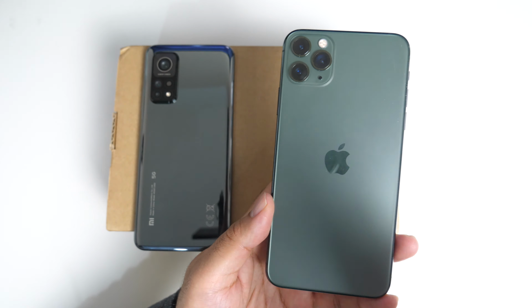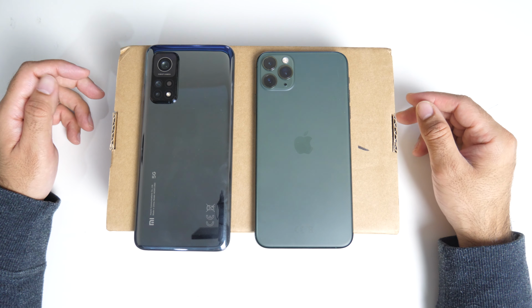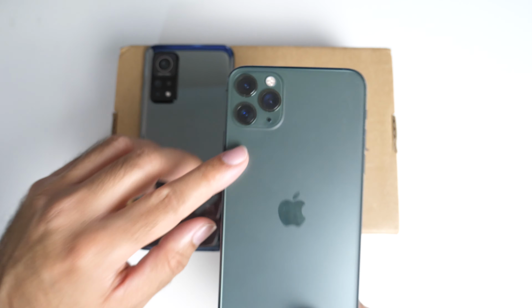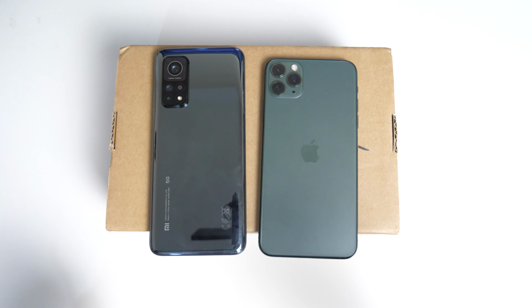Now, the iPhone 11 Pro Max has been a real workhorse. It served me very well for around 1 year. I've shot so many YouTube videos entirely with the iPhone 11 Pro Max. It's a real studio asset. And the cameras on this phone come second to my main DSLR, especially for the video. And this is of course why every YouTuber has an iPhone in their pocket.